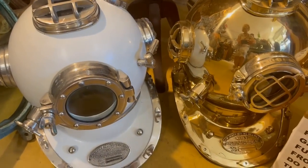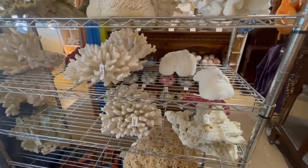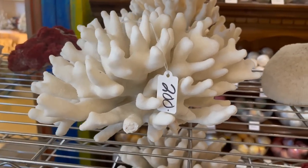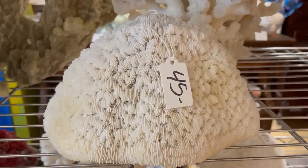And they also have some other coral shapes and sizes too. I like that $45 piece at the top. And I really think that it's a great way to add kind of a summer look to your decor or table. And it doesn't have to stand alone. You could certainly pair it with other items.